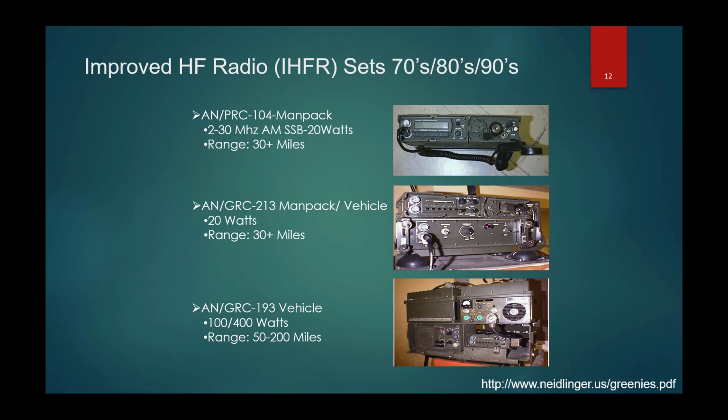Now it says 30 plus miles. I will emphasize the plus. You can get a long distance, and although this isn't digital at this point, we're still analog, you can still get much further than 30 miles.